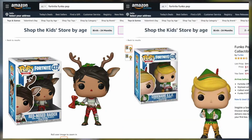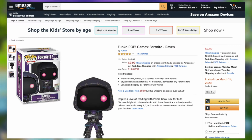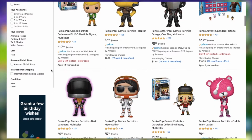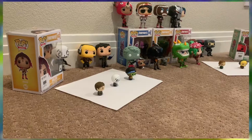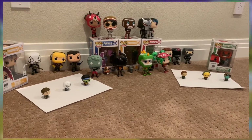But they aren't just one or two figures. Funko has made what seems to be a never-ending amount of figures, vinyls, minifigures, keychains, stickers, and way more items based off of Fortnite. I myself actually have a few of these figures. Please don't make fun of me.